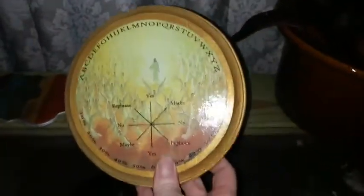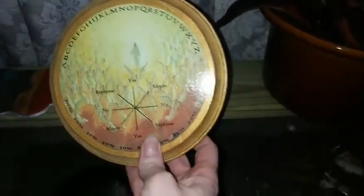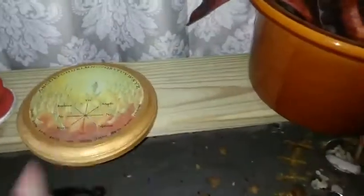Now, this one is quite funny. I found this one at a thrift store, and I thought it was funny. I don't know. Just thought it was funny.